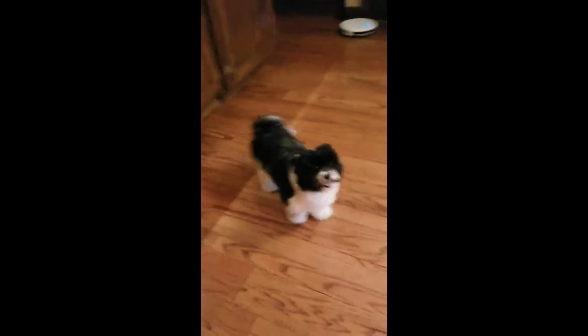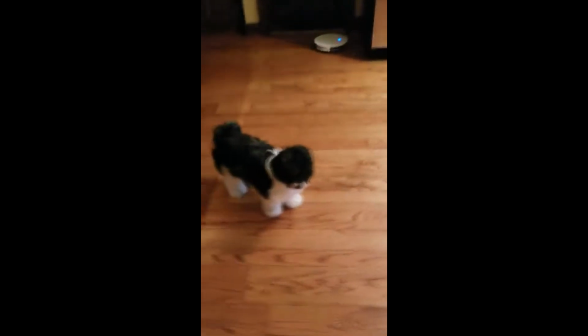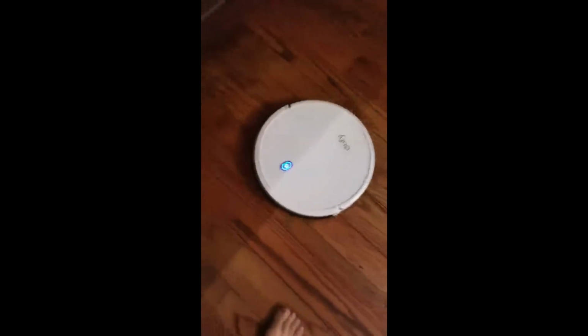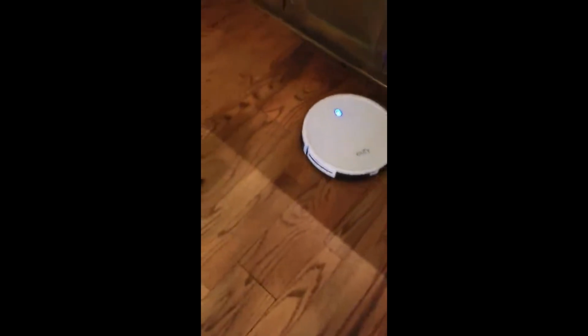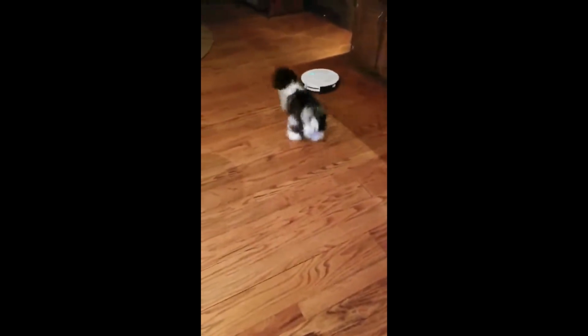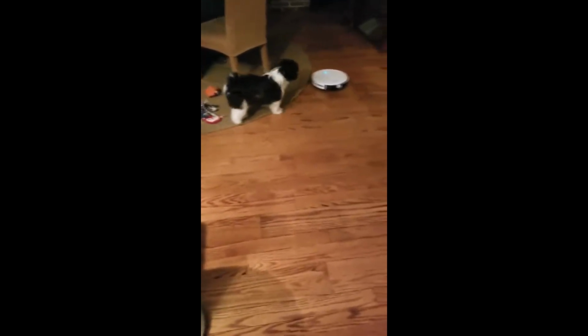What's it doing, Brady? Is it vacuuming? It's pretty quiet. Oh, it went right up over the rug. Yay! And under the chair. This is awesome.